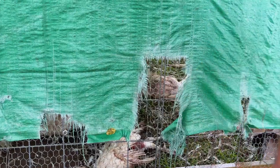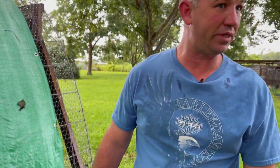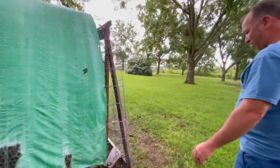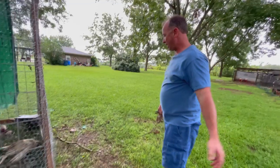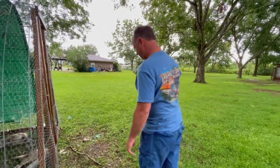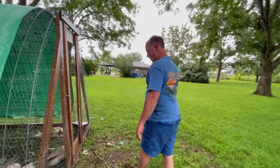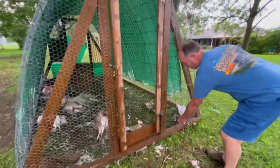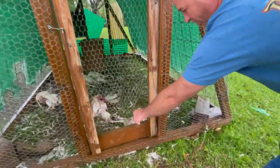Yeah, they tried to get in right there also. And it's been raining, I don't see any footprints here. I suspect it's a coyote. We have seen coyotes down through here before. There's one of the turkey heads laying on the ground right there. And then right here on the front, this is where they eventually did get in. They tried a hole right here, but they eventually tore the wire back right there and got in.